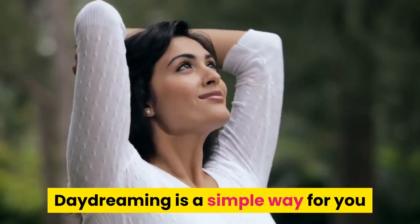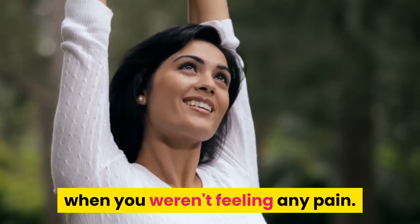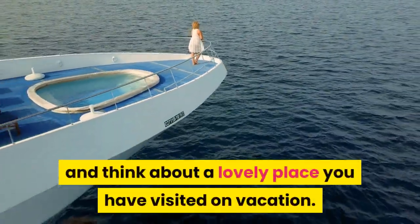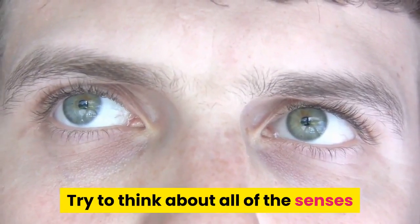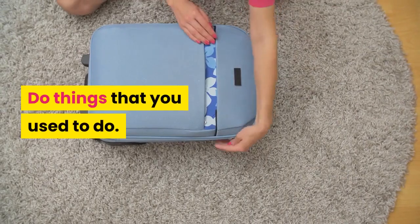Daydreaming. Sometimes relaxation is as easy as reminding yourself of a time when you were feeling less tense. Daydreaming is a simple way for you to remind your inner self of a moment when you weren't feeling any pain. Simply close your eyes and think about a lovely place you have visited on vacation. Try to think about all of the senses and what they detected when you were there. Do things that you used to do.